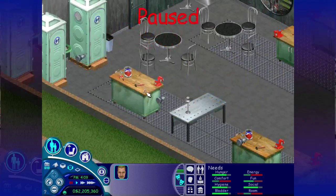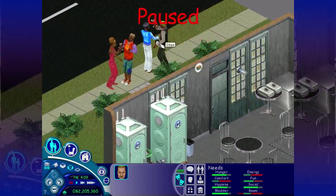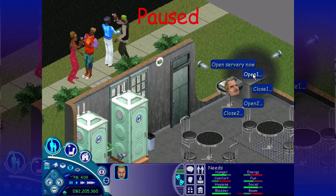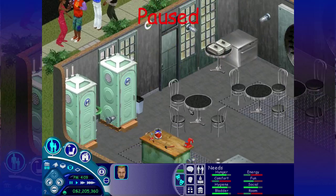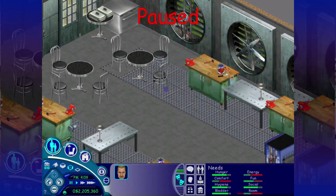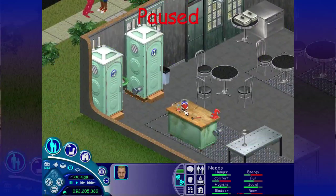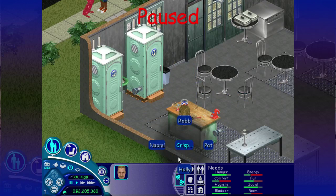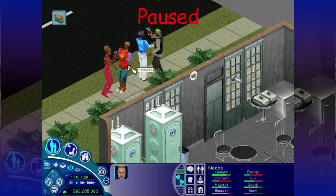See, that's a good point. Did these forget who they were assigned to? Yes, every single lot forgot who it was assigned to. How fun. Like every single object did. Alright. You are Pat Crisp.